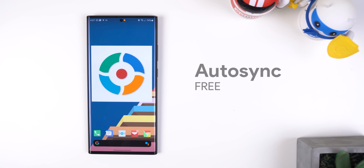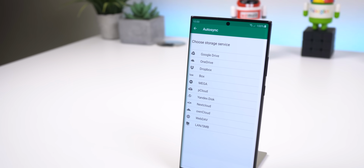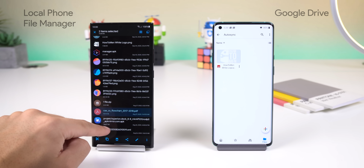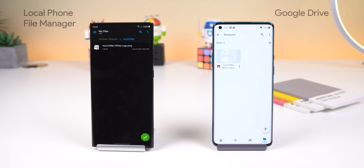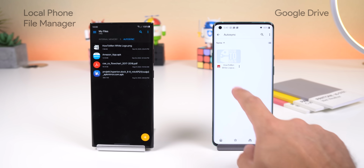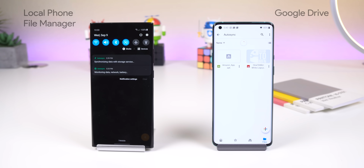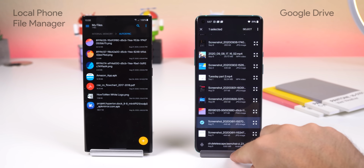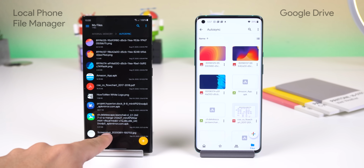If you like to use multiple clouds to back up large or important files, you can sync them all up with Autosync. This app will have you log into all your storage services including Google Drive, OneDrive, Dropbox, Mega, etc. And then it will create a folder on your phone and within your cloud storages called Autosync. Every time you put something in that folder, that file will automatically be uploaded to all your cloud services. And it's vice versa as well. For example, on Google Drive, you can upload a file to the Autosync folder and that file will appear on all your other cloud services and your phone.